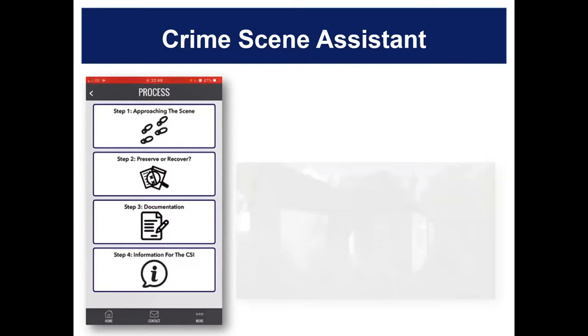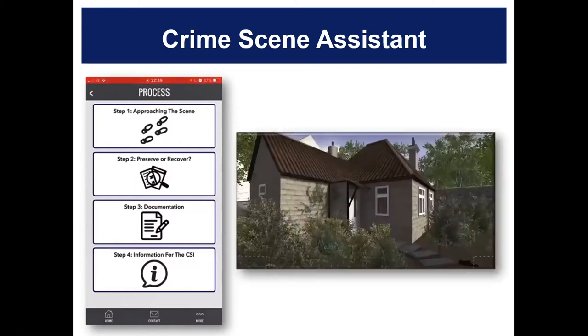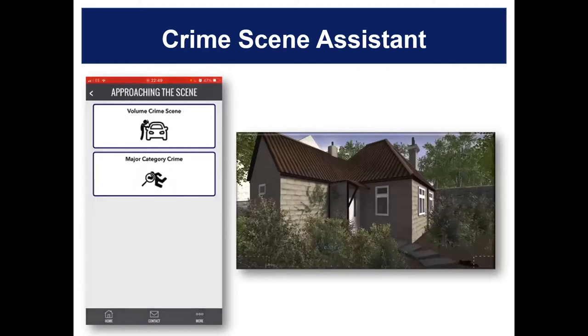Imagine I've been called to the scene of a burglary. The first thing I need to think about is the approach, and this is the first step in the app. Whether I'm attending a volume or a major crime scene, the app provides me with a list of considerations for both. Because I'm dealing with a burglary today, I'm going to be using the volume crime prompts.